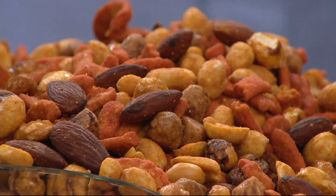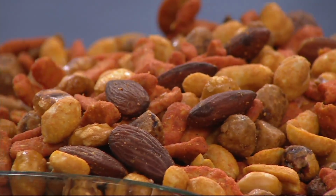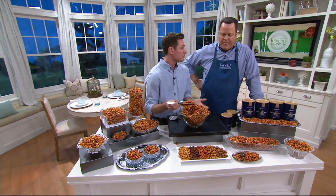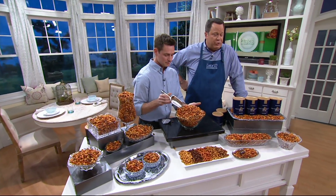So how about pretzel, salt, hickory, even that little aged Wisconsin cheddar sesame stick, and then finished off with that sweet, sweet creme brulee peanut. It's just a one-of-a-kind flavor. I've never seen anything like it except here. Well, it's an incredible mixture that you're going to love.